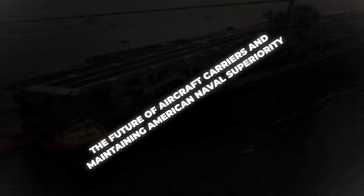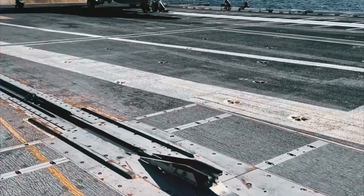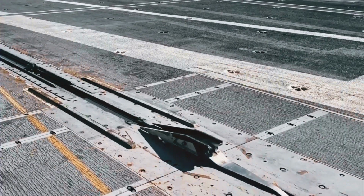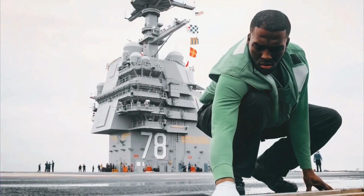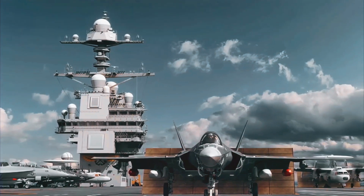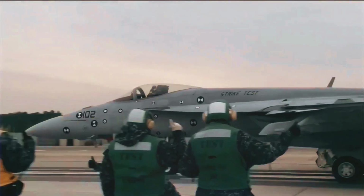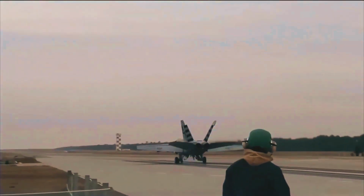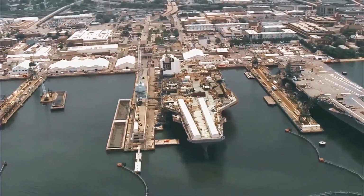Theme 9, the future of aircraft carriers and maintaining American naval superiority. The future of American shipbuilding is closely tied to the continued success of the Ford-class carriers, representing the United States' long-term commitment to maintaining naval supremacy in the 21st century and beyond. Currently, the Navy plans to build a total of 10 carriers of this class, a program extending well into the 2050s, consolidating decades of technological investment, innovation, and industrial capability.